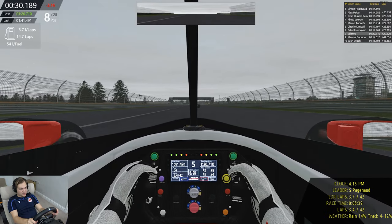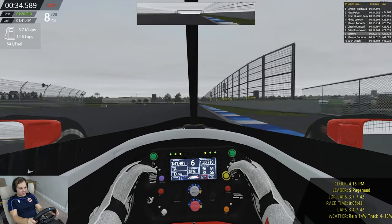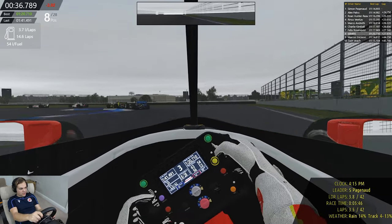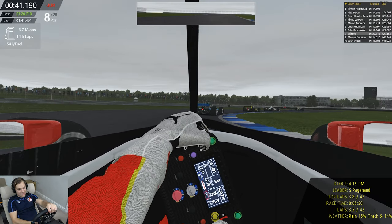So yeah, it's going to be interesting to see what they do with the strategy side of things, because we're starting to get a little bit of some spots of rain on the aero screen. I was about to say windshield. Wouldn't be accurate.